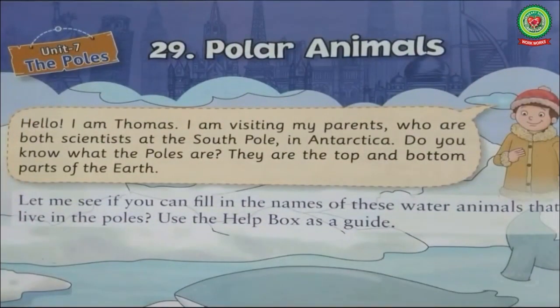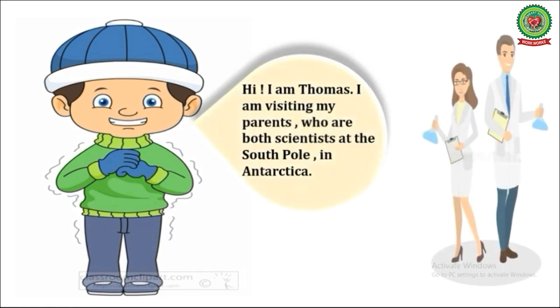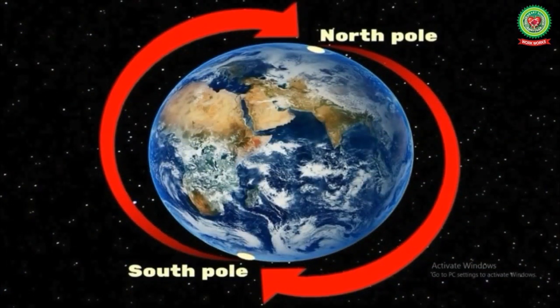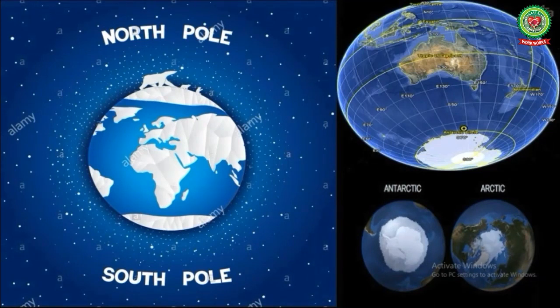Now students, we will start with our reading. So put your pencil here. Hello, I am Thomas. I am visiting my parents who are both scientists at the South Pole in Antarctica. Do you know what the poles are? They are the top and bottom parts of the earth. Now students, in this paragraph, a boy named Thomas is saying that he is visiting his parents who are scientists at the South Pole in Antarctica. What are poles? As I told you, poles are the top and bottom parts of the earth.